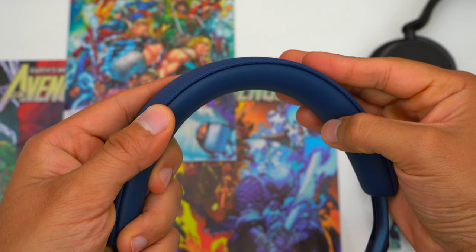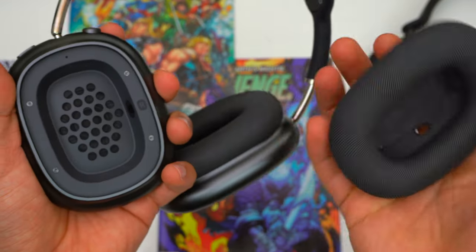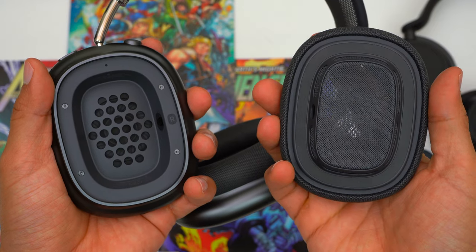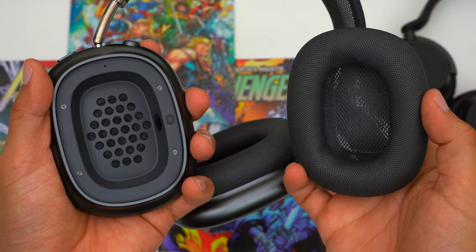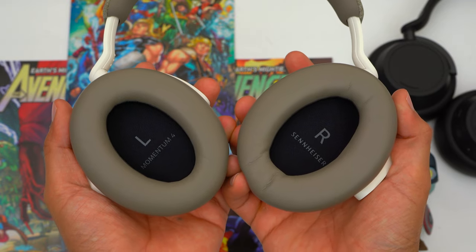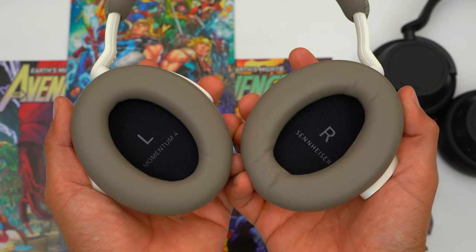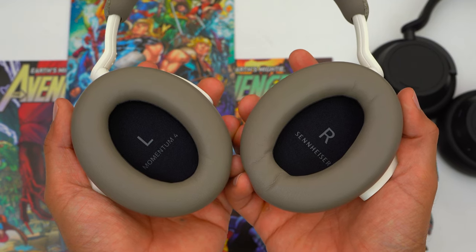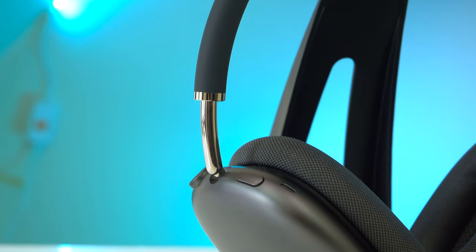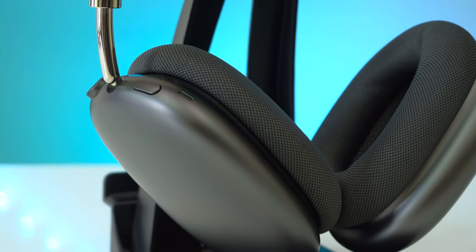But also, from a design standpoint, the ear pads on both the PX7 S2s and AirPods Max are easily removable, and you can easily attach them back on. Whereas with the Momentum 4s, you can also remove their ear pads, but they're glued on. So don't go removing these ear pads unless you've got a fresh pair of ear pads ready to go. But overall, the Momentum 4s have solid build quality, but you're not getting any of the more premium materials that you'll find on either the PX7 S2s or AirPods Max.